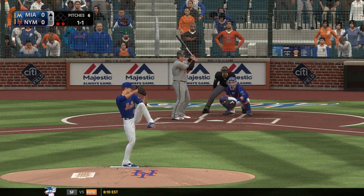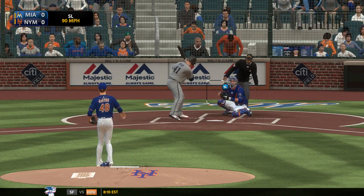Now the 1-1 pitch. Come on. I don't get my timing right at all. It is a slider that can't catch the outside.